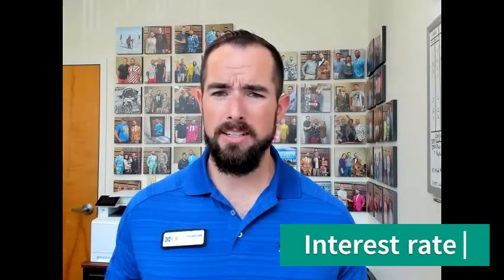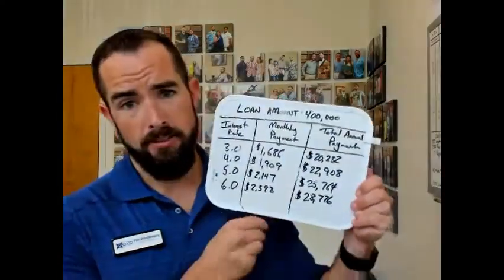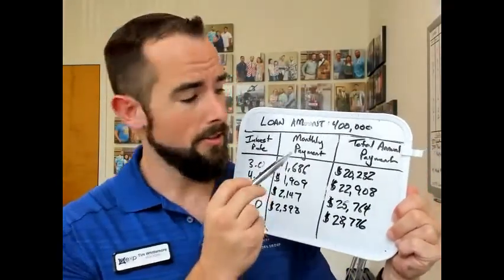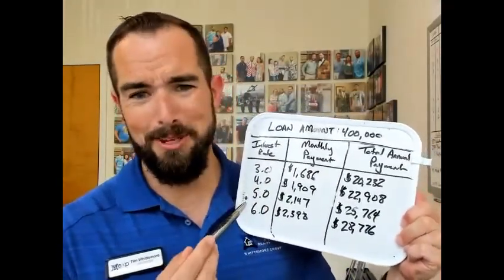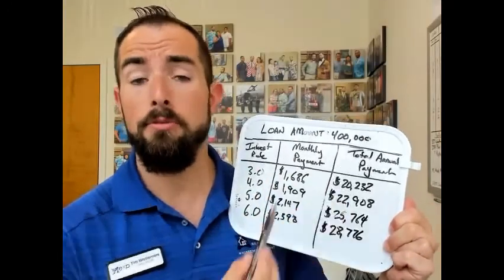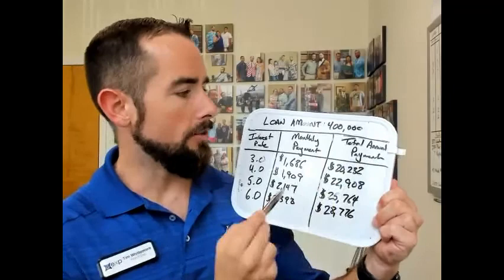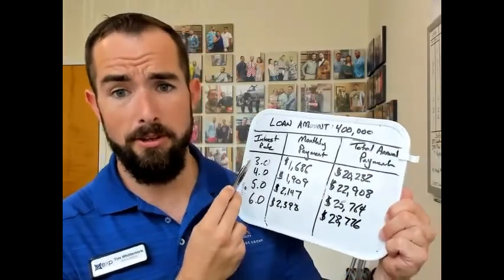So let's talk about the interest rate and your buying power. Okay, so one thing to consider is that a change in the interest rate of just 1% can have a significant increase. I already wrote this out, and please excuse that I put my fingers all over this already, but we can still see what's going on. We're going to have a loan amount, we'll say, of $400,000. Okay, our interest rate, monthly payment, and annual payment. So we're going to go through this so that you can understand it.